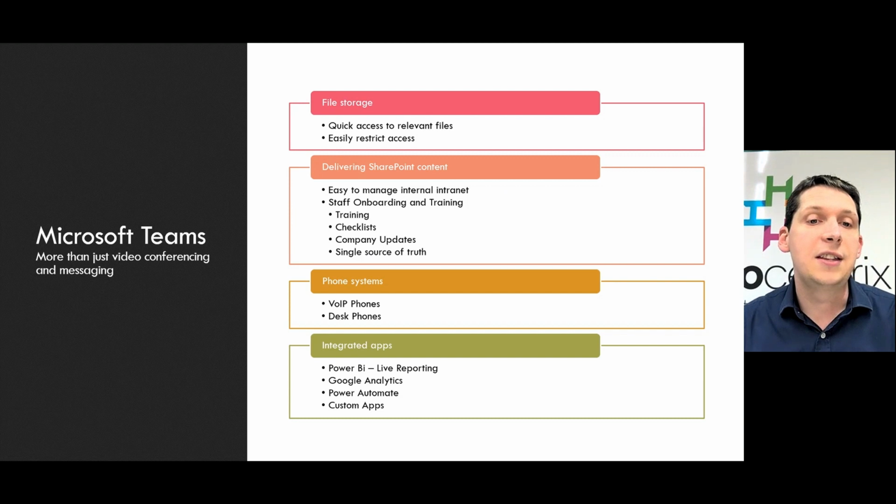Microsoft Teams is more than just a video conferencing or instant messaging tool. It came to light for a lot of businesses during the pandemic as an alternative to Zoom. And I will completely admit, it did not do the job of video conferencing as well as Zoom did. Since then, Microsoft has spent a lot of time improving the conferencing, but actually that's only a very small part of what it does. And there is a lot more we can do with Teams.